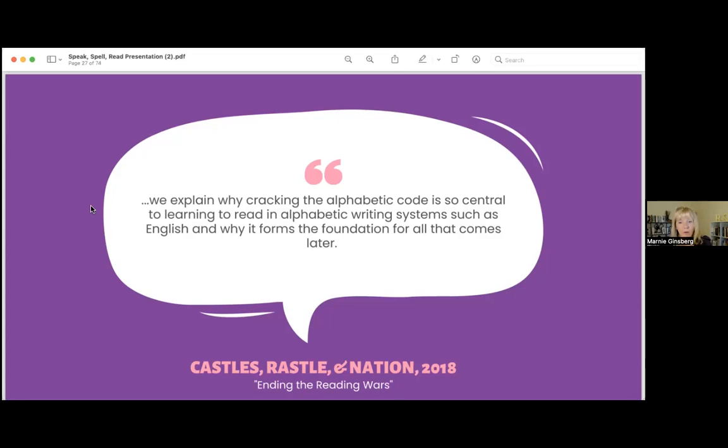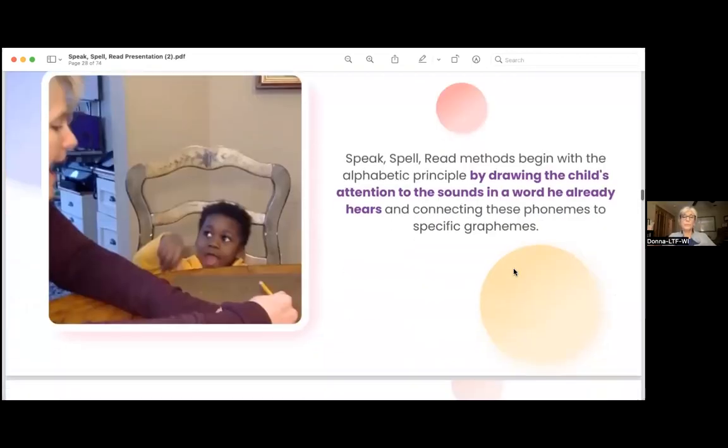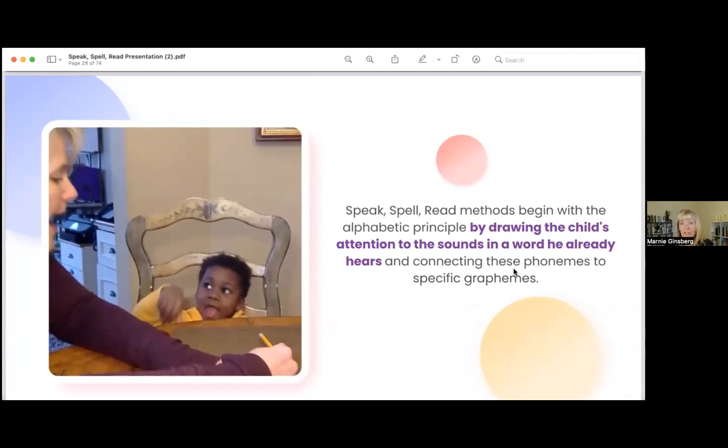They're going to explain why cracking the alphabetic code is so central to learning to read in alphabetic writing systems such as English, and why it forms the foundation for all that comes later. I don't think many people in the science of reading movement are going to disagree with that claim. I just think the way that the programs are organized hides the alphabetic principle for a little while. It doesn't make it clear. It's going to be a long time studying the alphabet instead of revealing how the code works. So with these so-called speak, spell, read methods, we are more likely to begin or very quickly move into the alphabetic principle by drawing the child's attention to the sounds and words that he already hears and connecting those phonemes to specific graphemes.